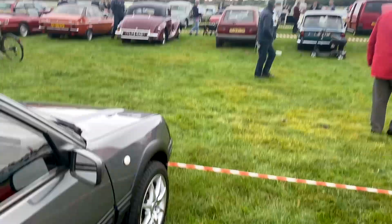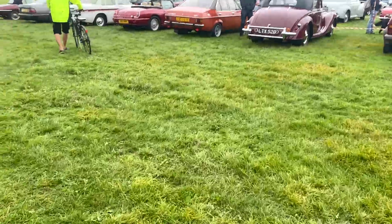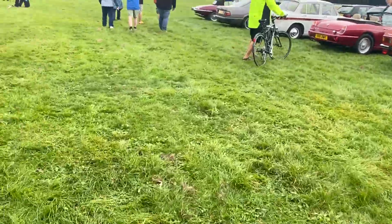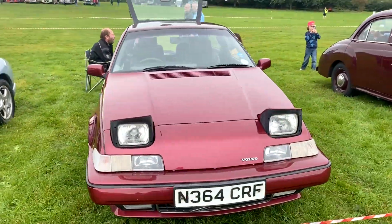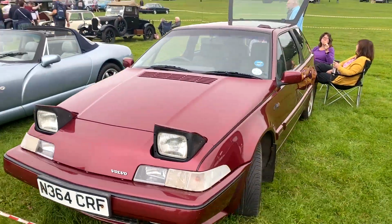Before I just end the second video, I just wanted to go have a look at this Volvo 480. I love the look of these. These are just fantastic. Very nice. Very cool.